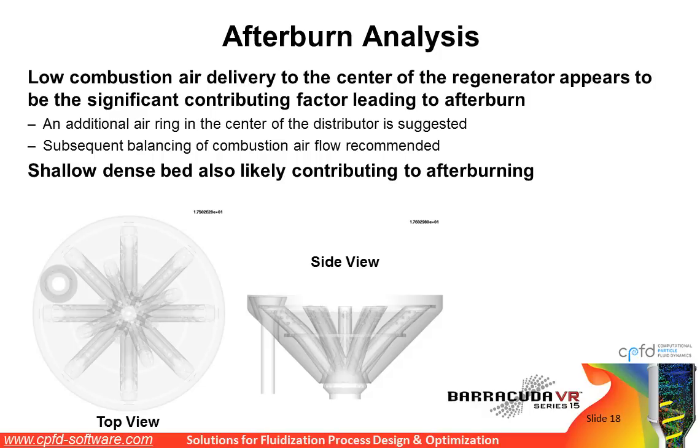You might think that that's a fairly radical change, but the operator has reported that these are a mechanical maintenance nightmare, so having fewer of them is not necessarily going to be a problem. If they didn't want to actually remove the arms themselves, one of the easier things to do to change the spent catalyst distribution would be to simply block up some of the nozzles, or even all of the nozzles, on some of the arms in the center of the bed.